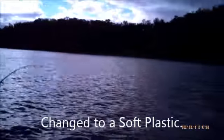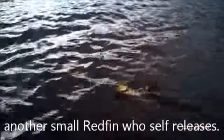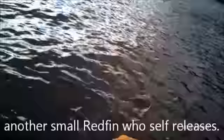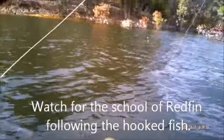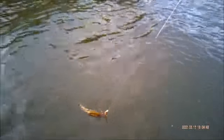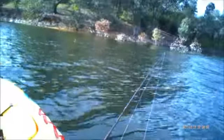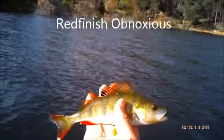We've gone about, I reckon, 10 metres, and we've got a little fish on the tell-tale shaker. Not sure what it is. It's a little reddy. And there you go. Not sure if you can see this, that little reddy hooked on the curl-tail shaker, and there were about four hanging around with him. That's what I saw on the sounder, was this bit down here. So we dropped it right down to the bottom, and that's what we got. Redfin, obnoxious.